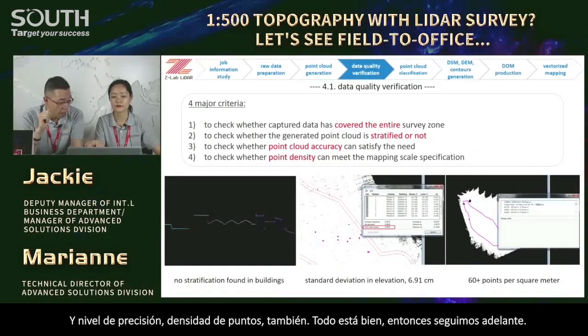Then accuracy level in the middle, right? It's below 10 centimeter. I think it's okay. Yeah. On the right, point density. Now we have 60 points per square meter, more than enough.